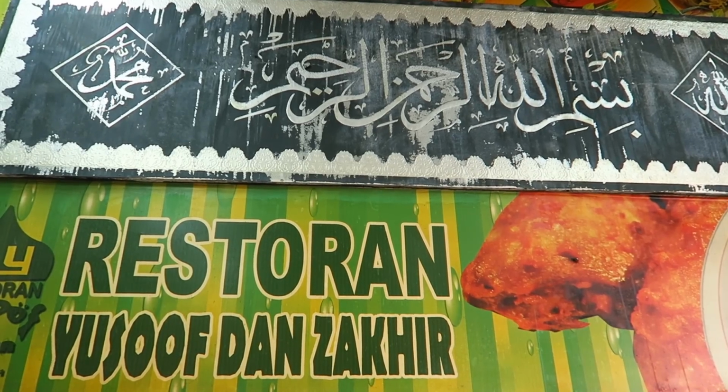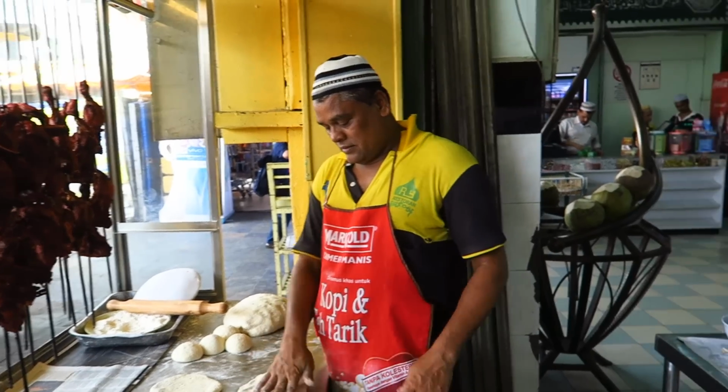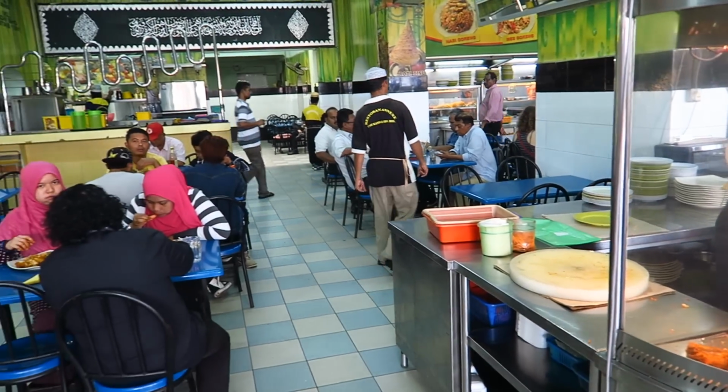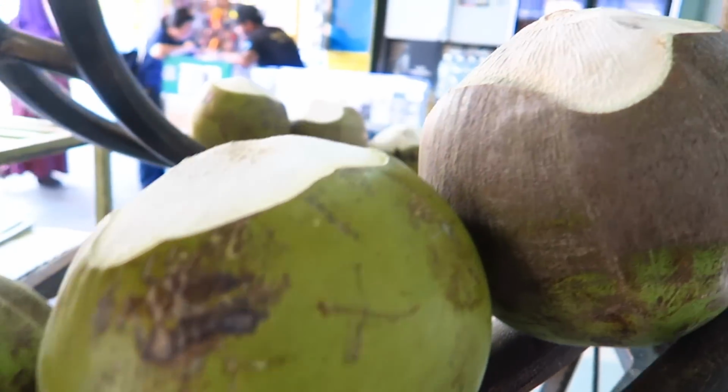So it is lunchtime here in Kuala Lumpur, and we're eating at one of our favorite restaurants. It's located in Chinatown, and it's called Yusoof Dan Zakhir. Hard one to pronounce. And they specialize in Indian food, and there is so much variety here. Sam is going to give you a little tour of the restaurant, but there are just so many different stations. And look what just came.